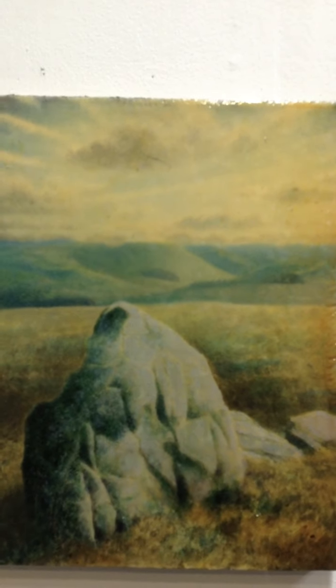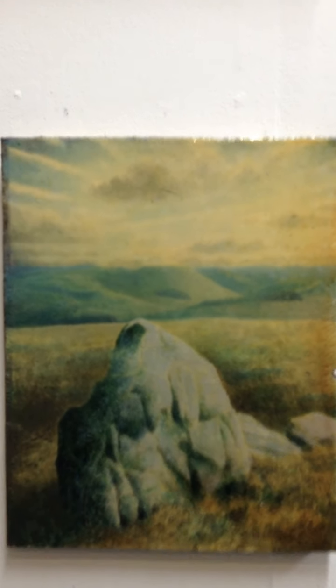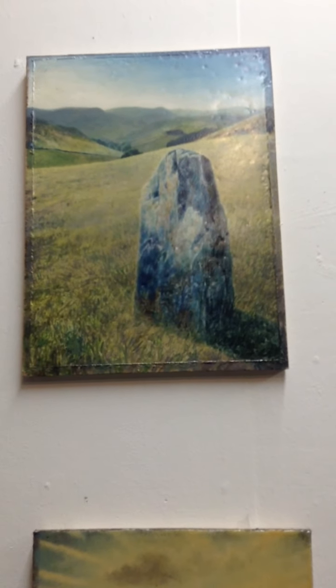That's another one of Woden Law, which was just in my sketchbook. You can see the hill in the background there is Woden Law with a standing stone from a cairn in the foreground. Another standing stone there, again this is in the same area of the Cheviots. Bit of a burial character there.